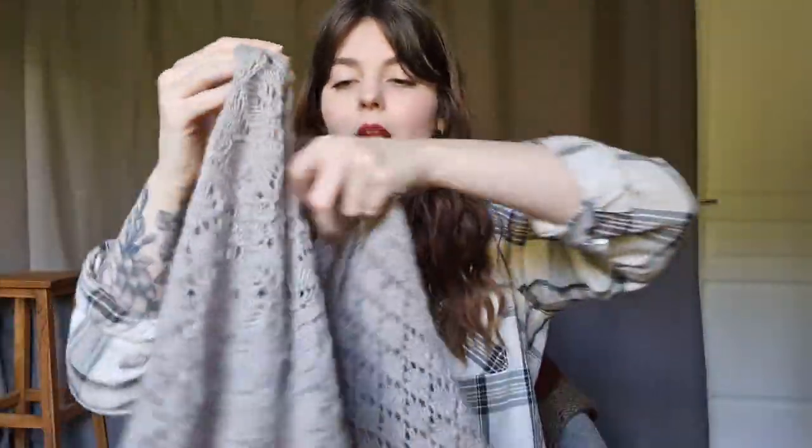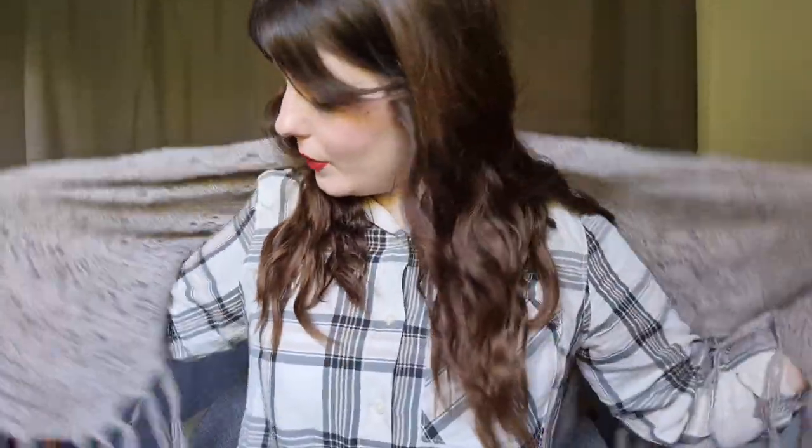So yay! I'm going to keep it over my shoulder because I'm cold. So yeah, that is it for the pattern release I wanted to share with you.